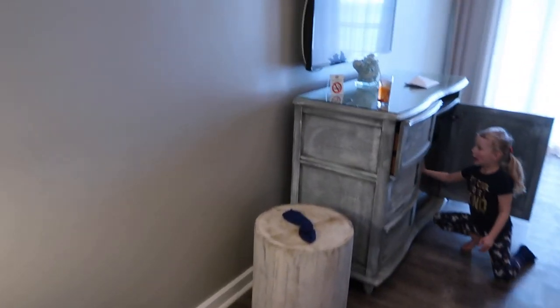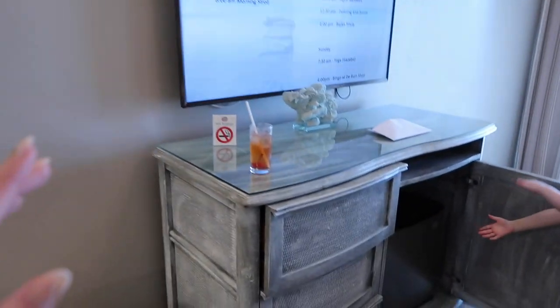Hi. Excuse what we all look like, because we're sweating. Lovely big mirror there. And a chair. And then we've got our TV unit.